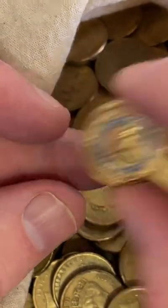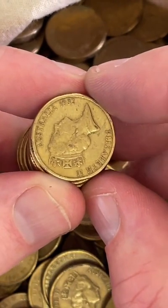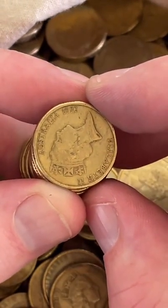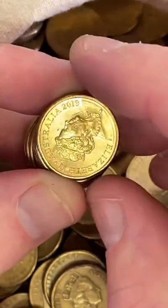So we got here Wags the Dog. That's 2 of those I found today. How much is a 2018 Invictus Games $2? Yeah, it's on my list again. $5 to $12 for those.